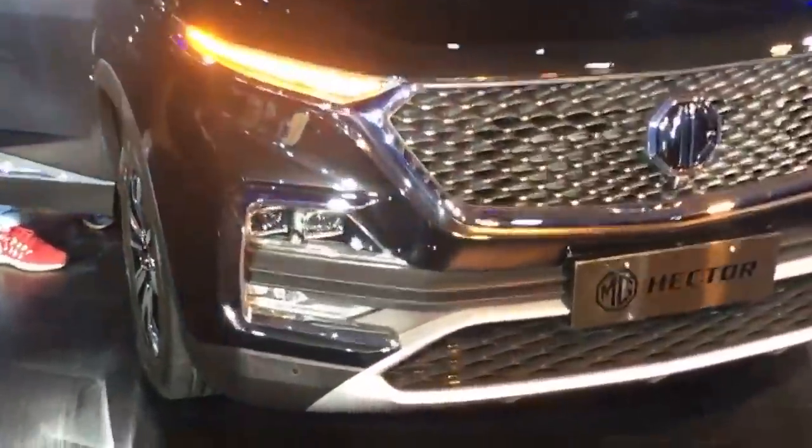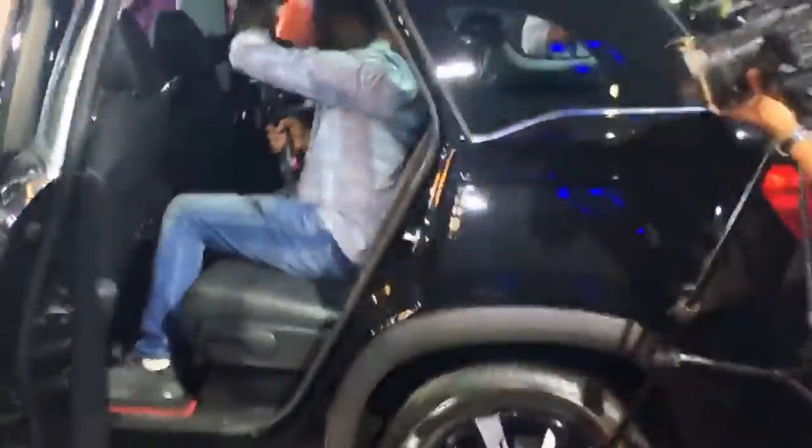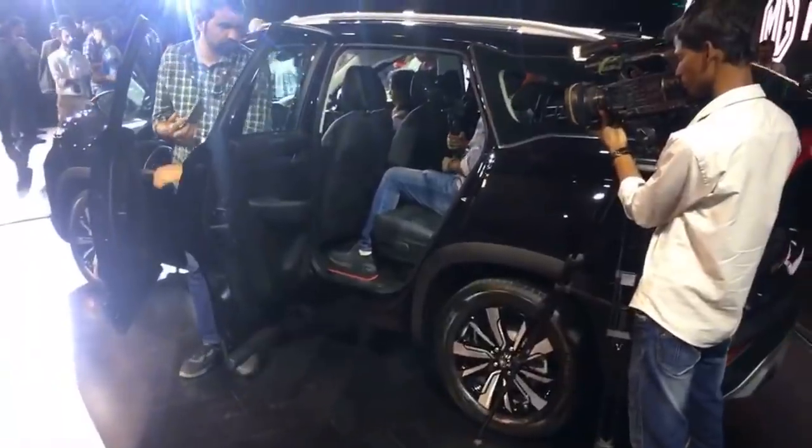Harsh, the build quality seems alright. It seems pretty good. It's not something that's blowing me away, but this is just a first impression. And of course, I'm seeing it under lights. It'll be better for me to give you a more accurate picture of that once I have the car outside, which is more fair.